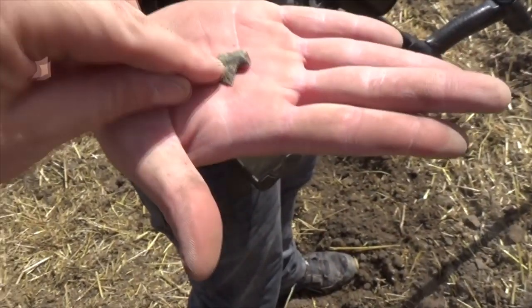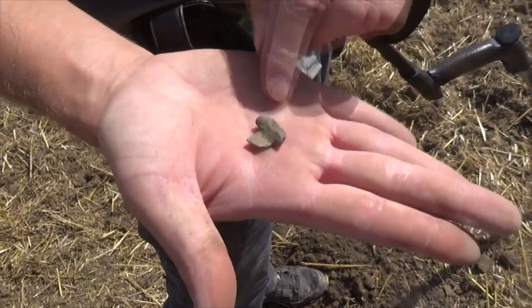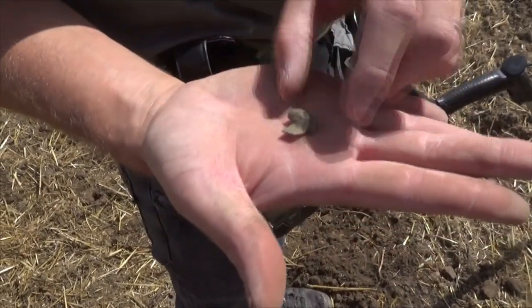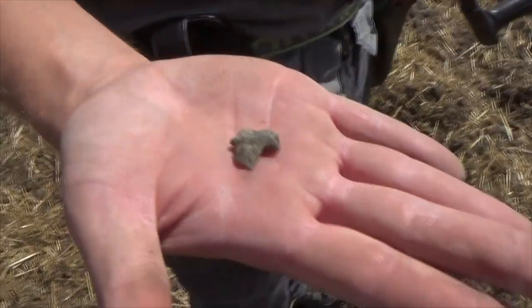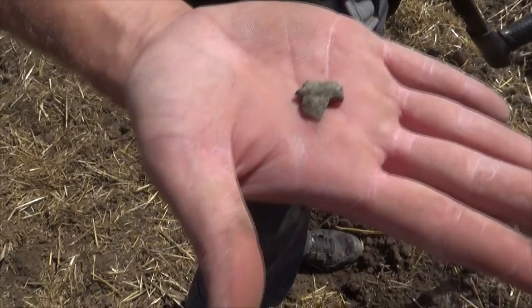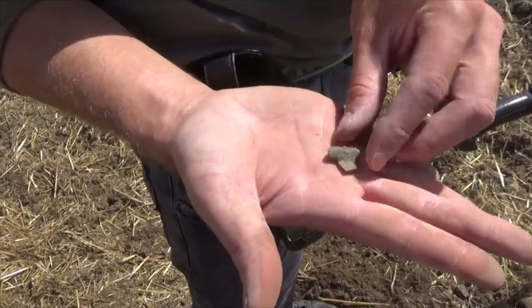Is that some pattern there? Is that a little bit of pattern going on there? Yeah, well, if I'd found it, I'd say it's silver and a Roman brooch. Without a doubt, I'd say that. I'd be wrong about the silver part, but I would say that that's going to be Roman. Yeah, it's got to be.